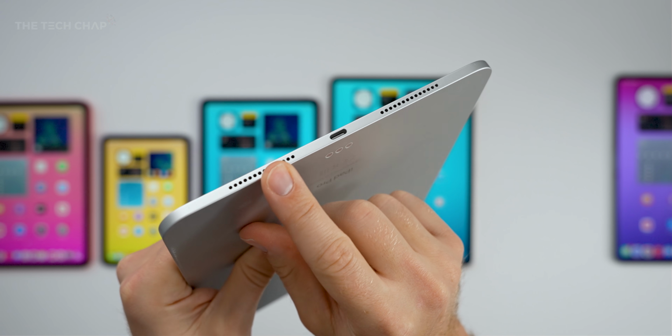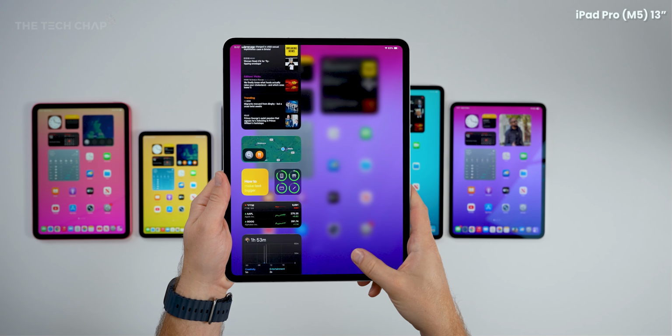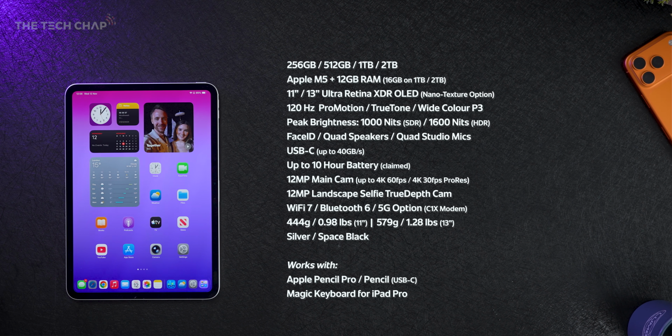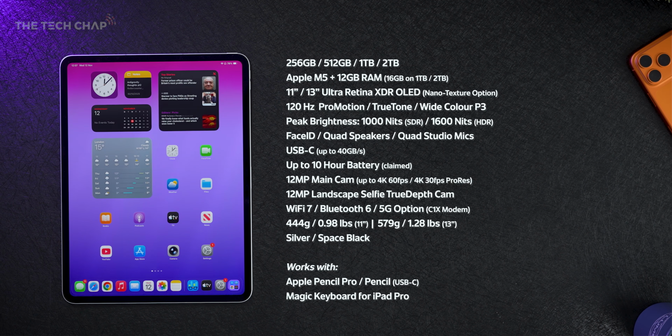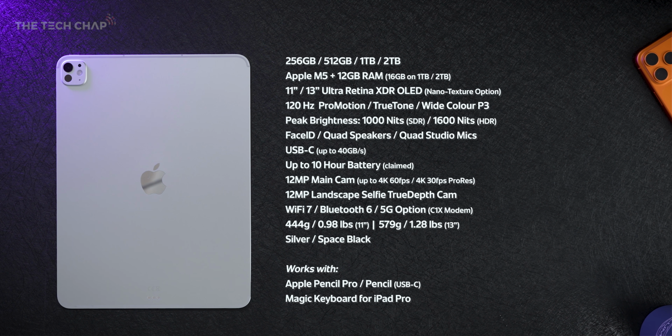A faster USB 4 port, which supports Thunderbolt 4 for faster transfers and can output up to a 6K display. The quad speakers and also the quad studio mics sound incredible. They're the only iPads to get Face ID, and you're getting more RAM, 12 gigs of the stuff on the base models, and 16 if you spec it with 1 or 2 terabytes of storage.